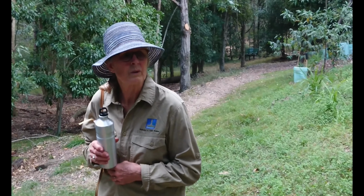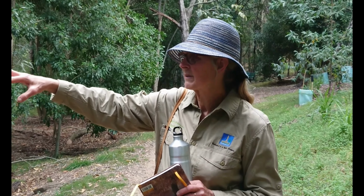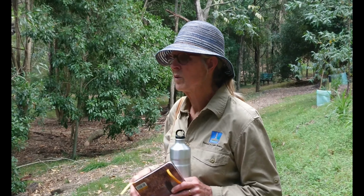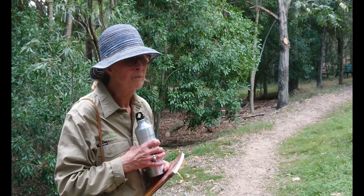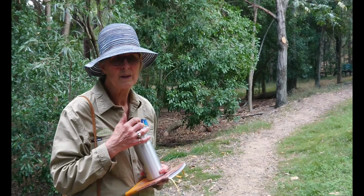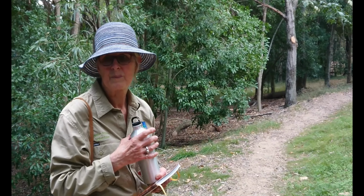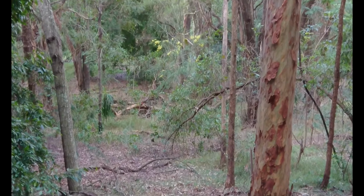So we've now turned around. The track is like a U, and we're on the bottom, walking along the riparian zone. Over here, through the trees, you can just get a glimpse of Oxley Creek. So this next part of the track is all along the creek. It's a public track, and good for walking, good for dog walking. Lots of kids come along riding their bikes, and it finishes up behind the bowls club. So it's a very pleasant walk. It's a cool walk always down here.